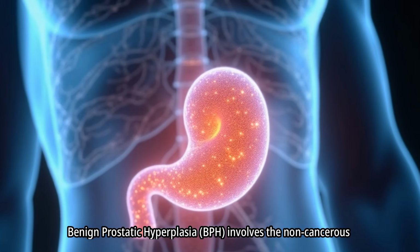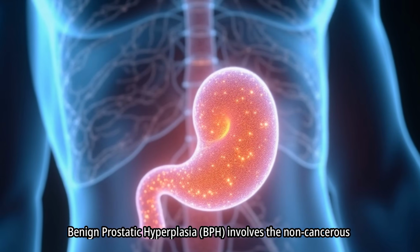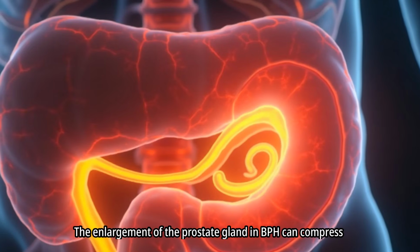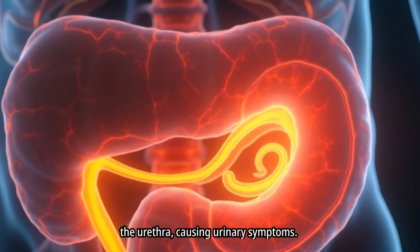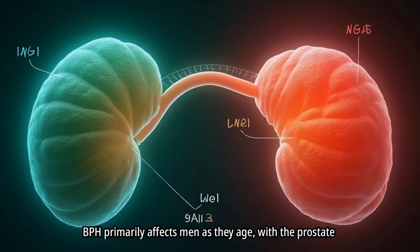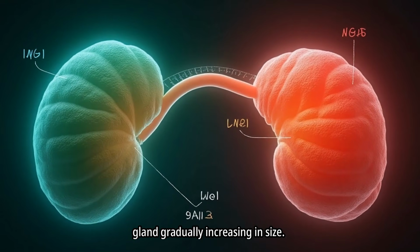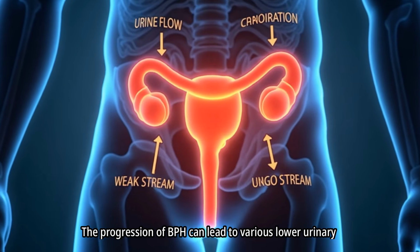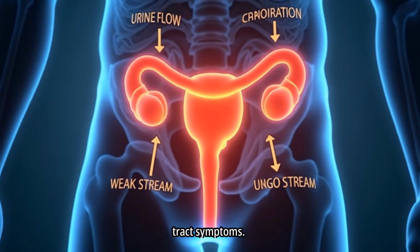Benign prostatic hyperplasia, BPH, involves the non-cancerous enlargement of the prostate gland. The enlargement of the prostate gland in BPH can compress the urethra, causing urinary symptoms. BPH primarily affects men as they age, with the prostate gland gradually increasing in size. The progression of BPH can lead to various lower urinary tract symptoms.